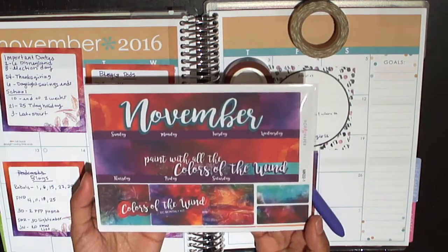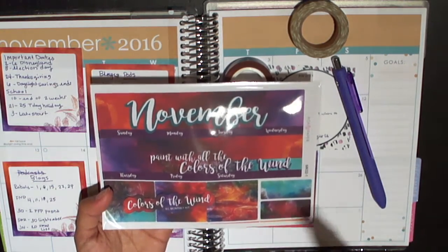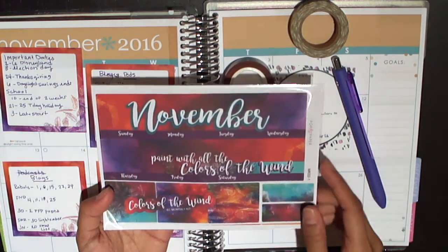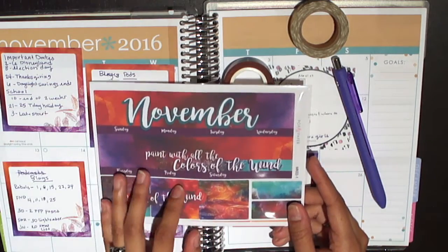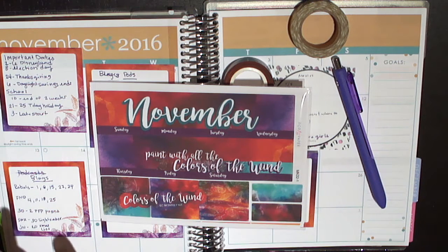It's the Colors of the Wind kit. It coordinates with the monthly subscription type kit that you can get every month. It coordinates with what they did for that. It's a beautiful kit, honestly. It's absolutely beautiful. As soon as it goes for sale, you guys should totally pick it up. But it is gorgeous. So like I said, they do 2 per month.